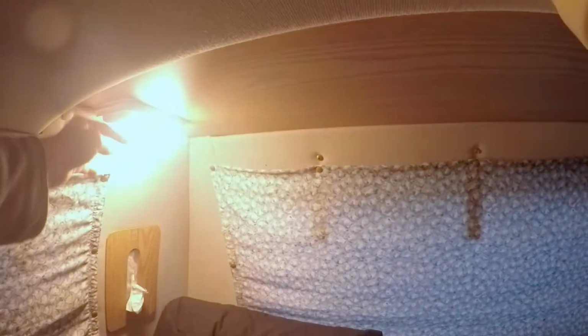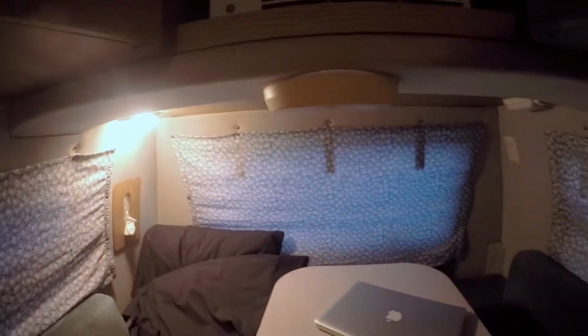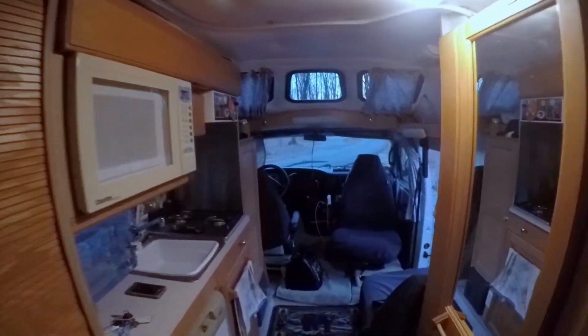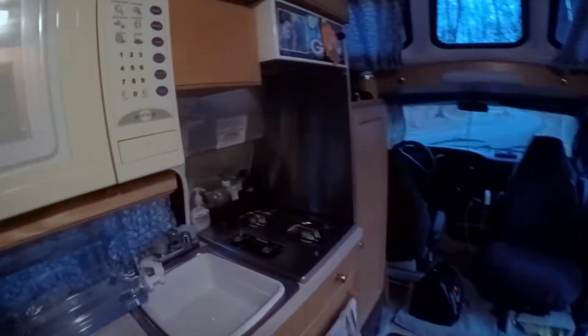And yeah, computer's juiced, everything's good to go. But I'll probably just leave one LED on tonight, maybe that one, and should be okay. They don't take up a whole lot of juice, but gonna get some food ready here soon.